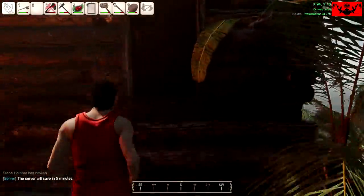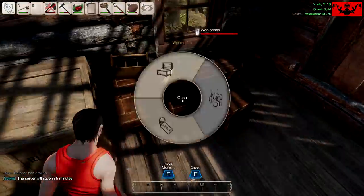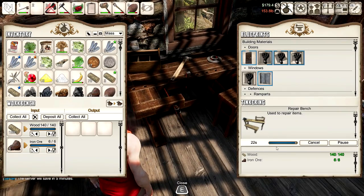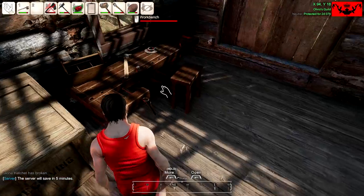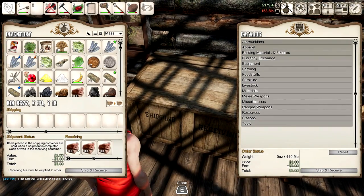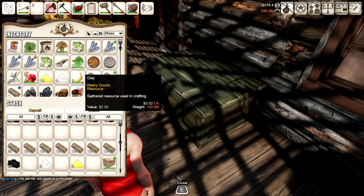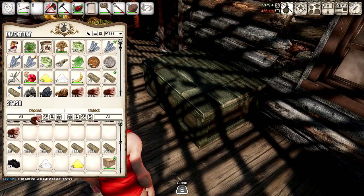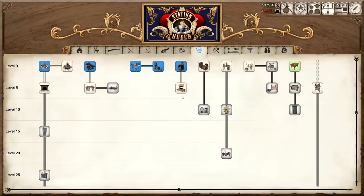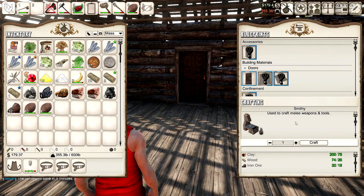Oh, there goes my axe. Okay, that smithy is becoming radically more important. All right, now let's see what we got in here. What do we get in here? We've got a repair bench that's almost done, and oh, we've probably got our clay. So let's grab that. Okay, in fact, we'll put some of it away in here. Just a couple of hundred. There we go. And then we should be able to make, what was it? I think I was trying to make the smithy. Yes, there we go. We can get that going.